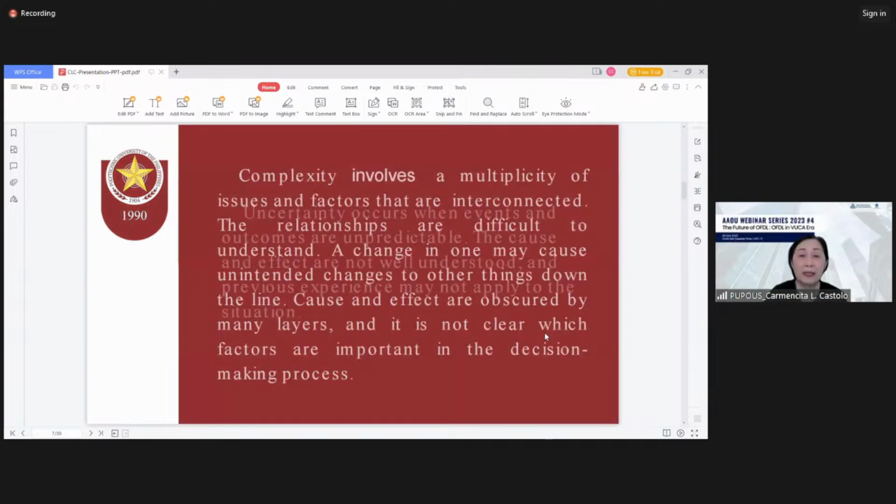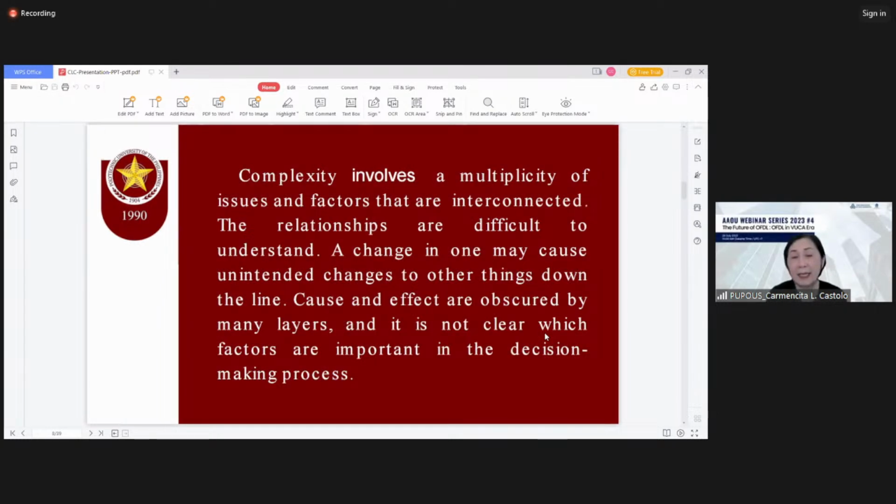Added to the OFDL baggage is complexity. It involves a multiplicity of issues and factors that are interconnected. The relationships are difficult to understand. A change in one may cause unattended changes to other things down the line. Cause and effect are obscured by the many layers, and it is not clear which factors are important in decision making. For example, the education sector was confronted with so many layers of complex decisions during the pandemic, when decision making needs to identify what is urgent, priority, or important.